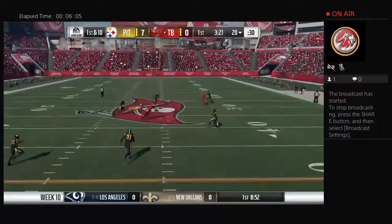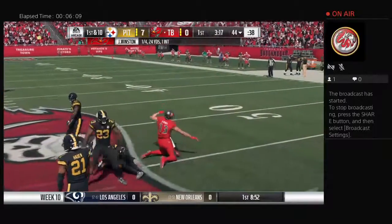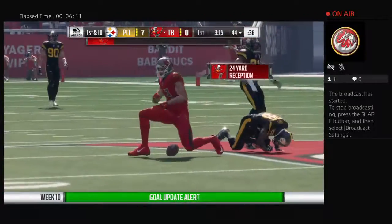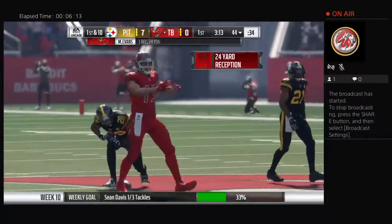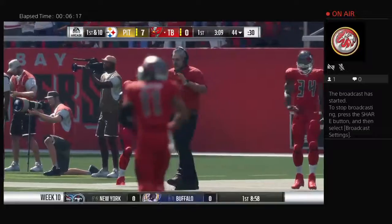And right now fighting for every win possible to try to at least secure home field for the wild card and/or divisional round. That one goes for 24 yards. He missed on his first three passes, was 0 for 3. Now gets a connection. Maybe that'll get him going.